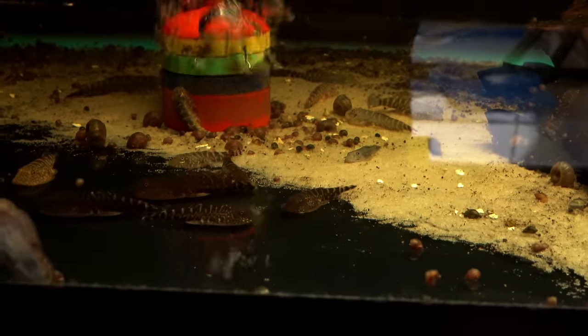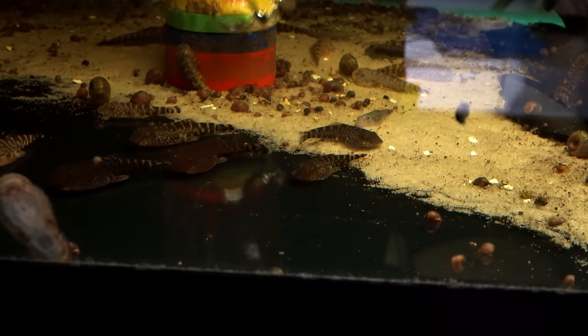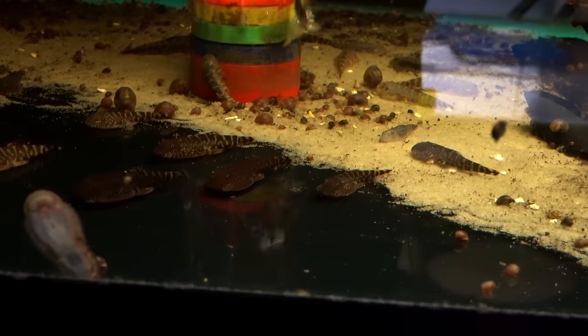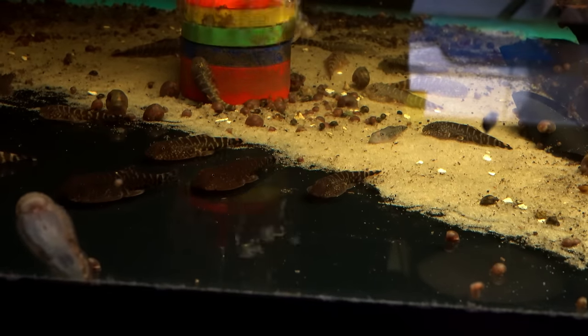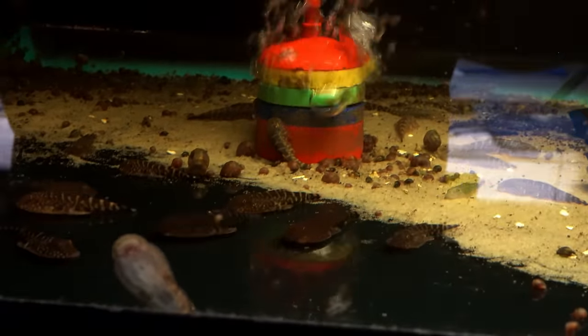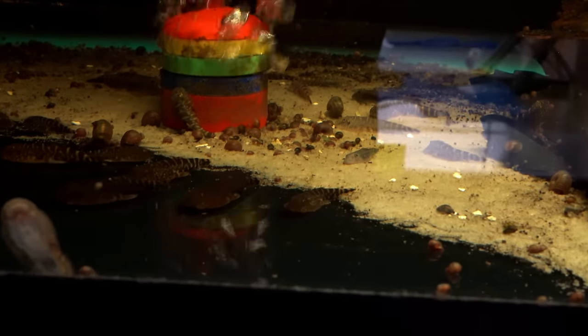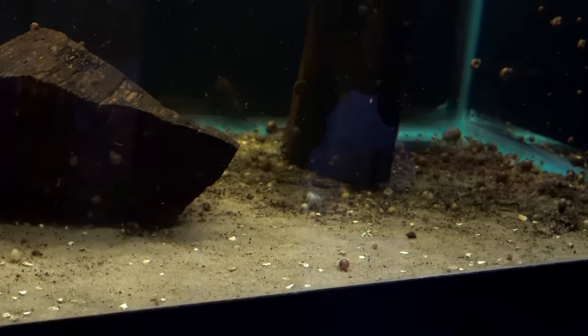Can we find them? Can we find it? These are zebra hillstream loaches, pseudogastromyzon, or gastromyzon, I can't remember, but zebra is the species, zebrinus. But in here also we have some Bloody Marys, which are one of the rarest hillstream loaches out there, and they have to be one of the prettiest. Let's see if we can find one. We've only got a couple left. Here's one, right here. This is a Bloody Mary.